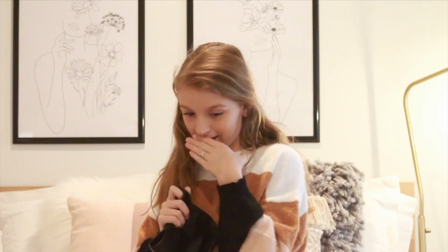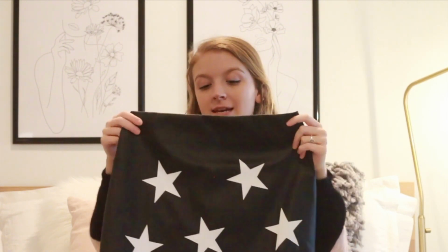This is definitely more out there for me, like, ooh, a leather skirt, look at her. But you know, I'm going to be a big college girl next year and I'm going to need cute stuff like this to wear, and I am so excited to pair things with that.